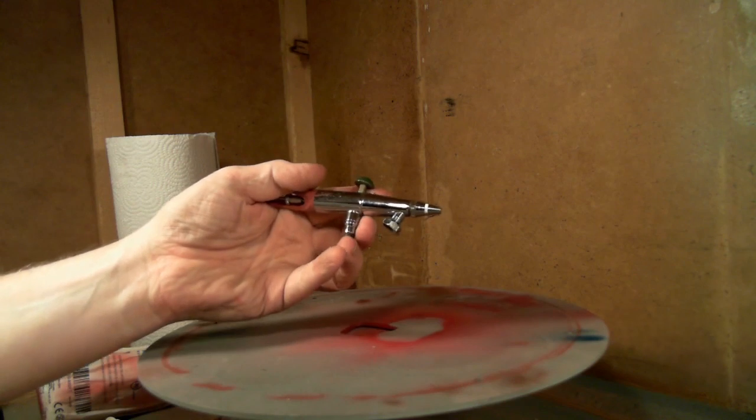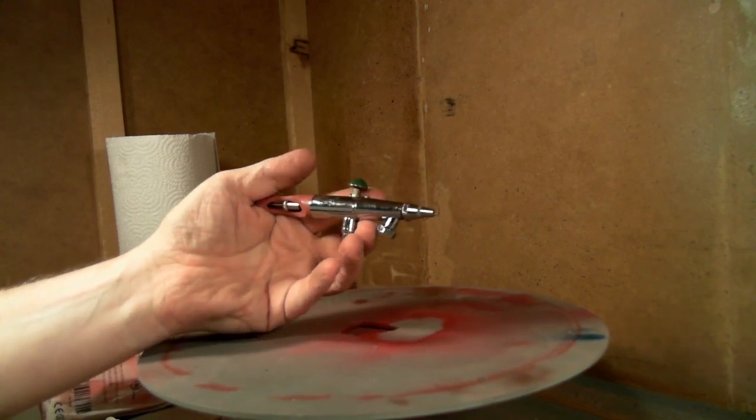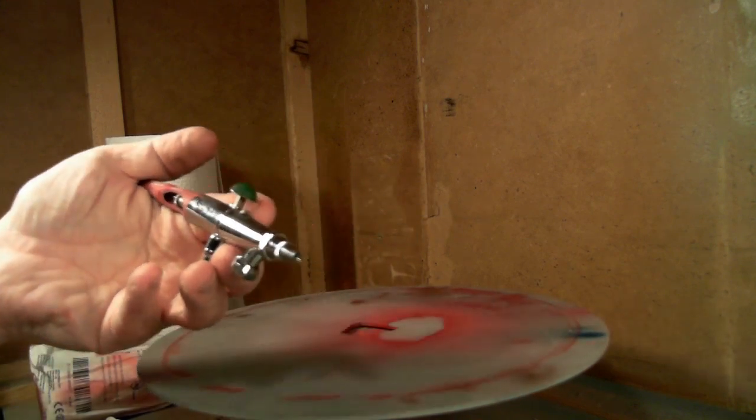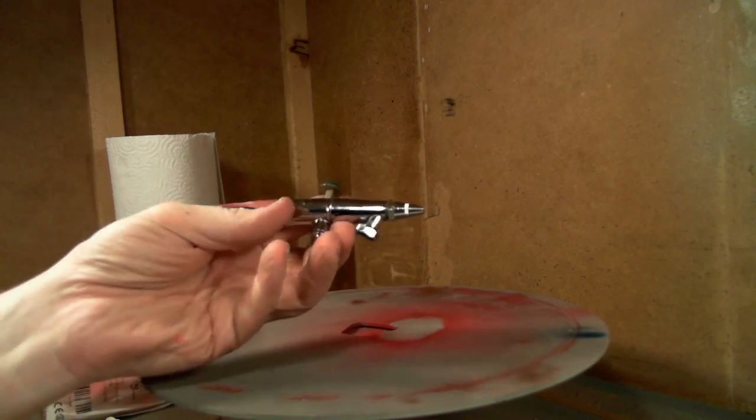So we'll do this one first, but the second kind of airbrush is called the double action airbrush. This is a bottom feed double action. This is a Paasche VL. This is my oldest airbrush that I still own. I've had this particular airbrush for over 35 years, and it still works.